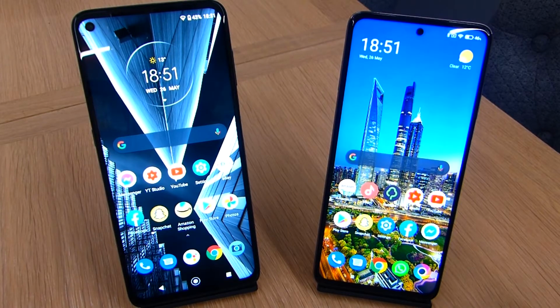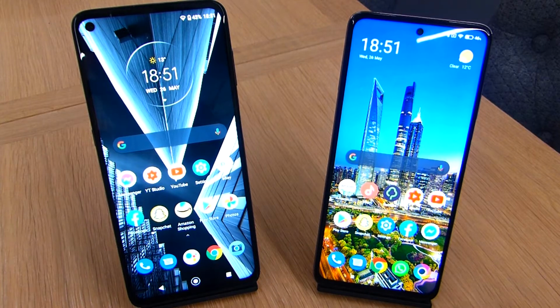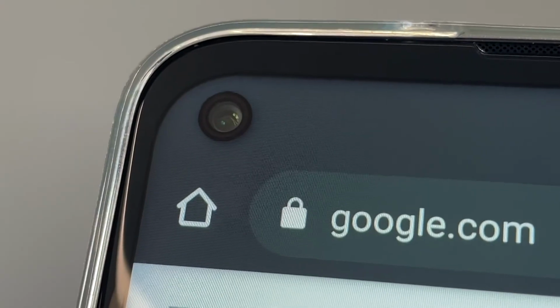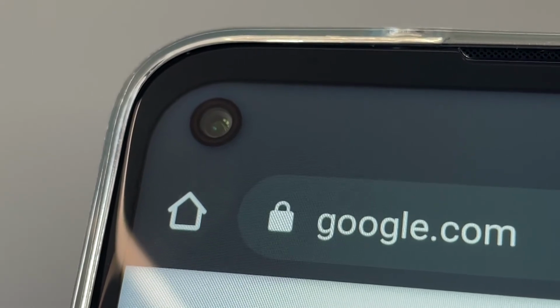Okay, so if we're looking at both of these phones from the front, as you can see, they're both very large phones. So we'll start with the Motorola G9 Plus on the left. Up front we have a 6.8 inch Full HD Plus IPS LCD display. This has a resolution of 2400 by 1080, which is good for 386 pixels per inch. So despite it being a very large display, even by today's standards, it's still very sharp and you can't see any individual pixels even when looking up close. Unfortunately, there's no high refresh rate here, which is becoming more common even in budget and mid-range phones, so that is a bit unfortunate. Up in the top left hand corner of the display, there's a 16 megapixel f2.0 selfie camera which can record up to 1080p video at 30 frames per second.